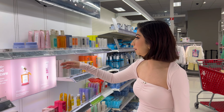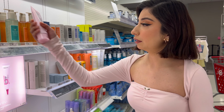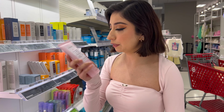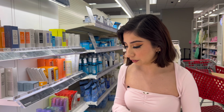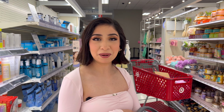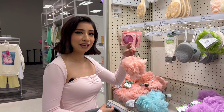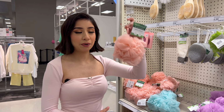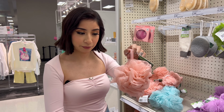What else do they have? Honestly, I don't really need any serums or cleansing oils right now. I think I'm good with what I have purchased on Sephora. Oh, the body scrub. Let's go. So, of course, there's this pink. It's not bright or anything like that. It's a nice pink. And I'm going to go ahead and take that with me.